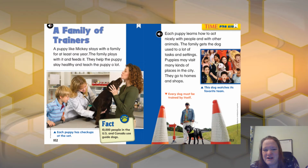A family of trainers. A puppy like Mickey stays with the family for at least 1 year. The family plays with it and feeds it. Then they help the puppy stay healthy and teach a puppy a lot. We have a picture here, and underneath the caption says, each puppy has checkups at the vet. Fact: 10,000 people in the US and Canada use guide dogs.